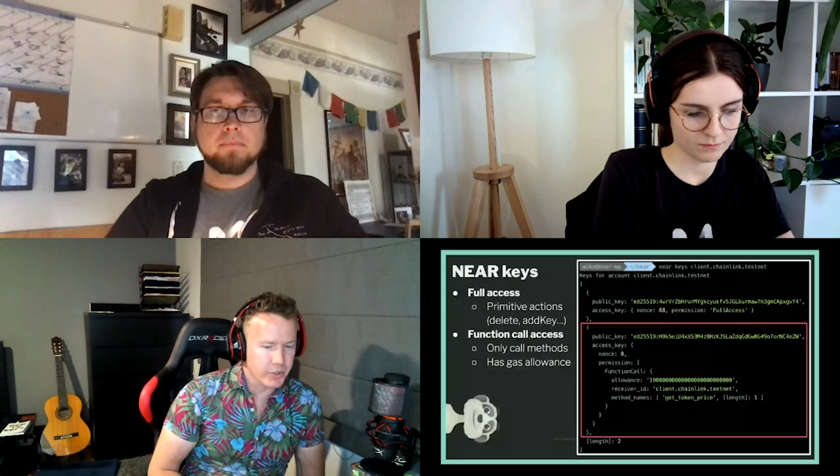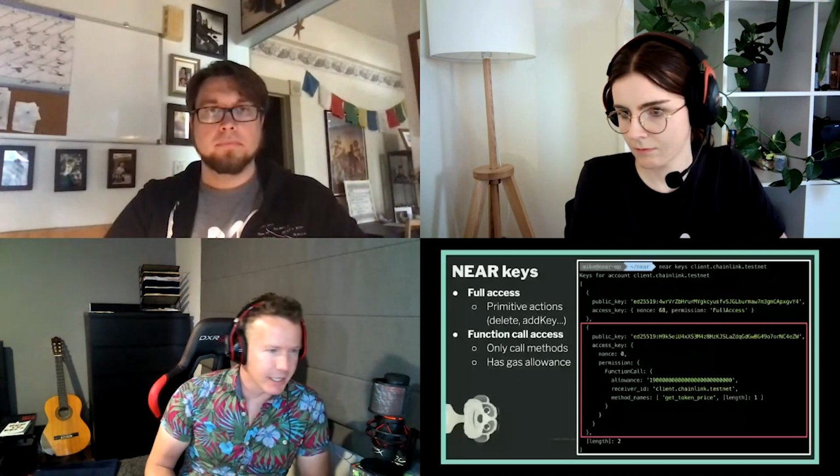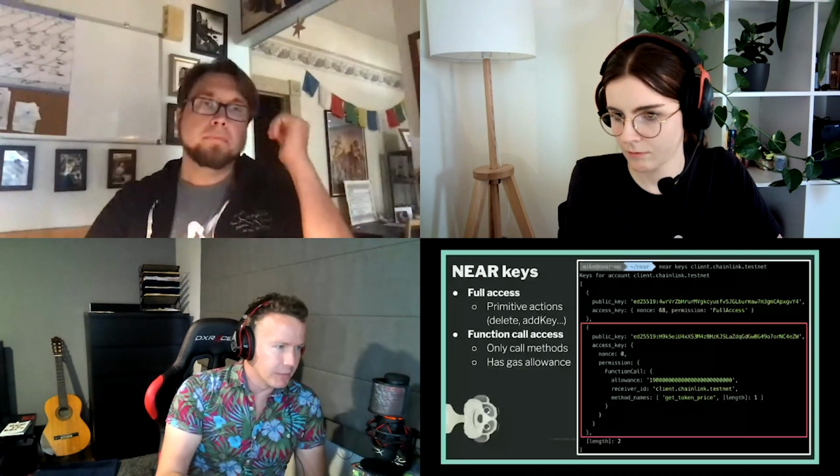So Josh mentioned briefly that the React app used a special key to talk to the client contract on chain. Near has a very interesting account system that is really cool. There's two types of keys for a given account. You would have an unlimited number of these. So there's the full access key and the function call access key. The full access key can do all sorts of very powerful things. It can add another key, delete a key, send Near tokens. It can even delete the entire account itself. You can have unlimited numbers of these.